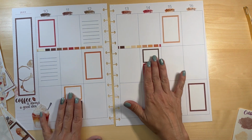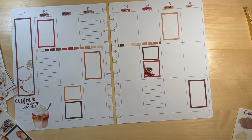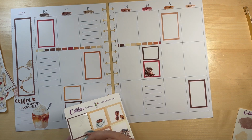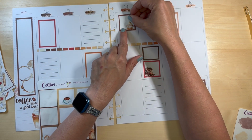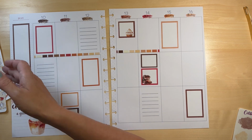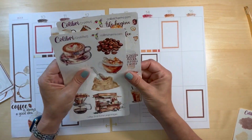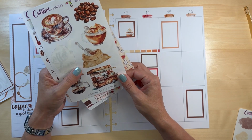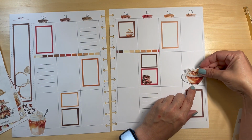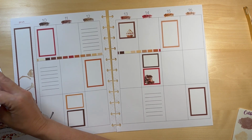Brown box, just so we have another one that's kind of like that. The only day we don't have any boxes on so far is Thursday. Okay, I really like this one, so let's do this. Now we have a good place for decorating right there. Need this one. Really like that. I might put a coffee stain sticker with it.